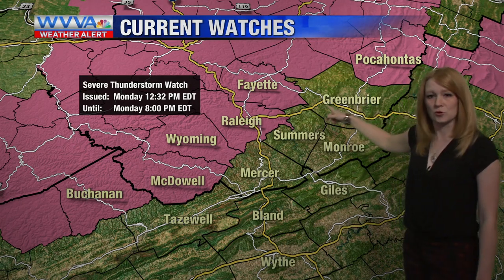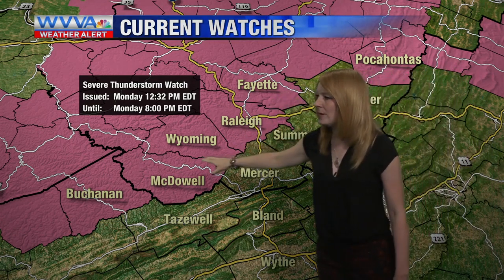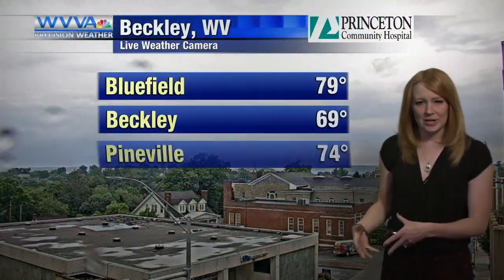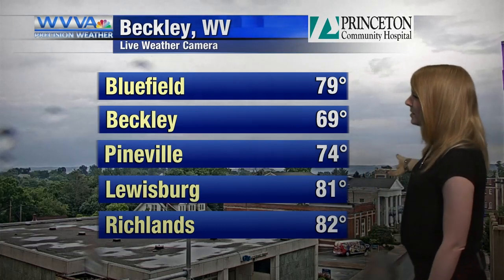We do have severe thunderstorm watches in effect for Pocahontas, Fayette, Raleigh, Wyoming, McDowell, Buchanan counties through tomorrow. We could have, again, some severe storms, especially fire up in those areas. We've already seen some storms again roll through.